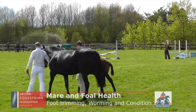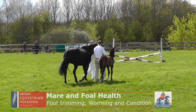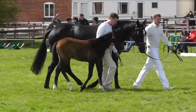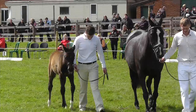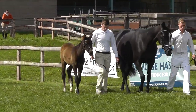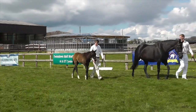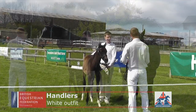Also, in terms of foot trimming, as I'm sure most of you are aware, the foot trimming can affect how the horse actually performs and also its long-term soundness. In addition, we need to make sure that the mare and foal are wormed, and I know that Joanna Varden's going to address that as well later on. And also make sure that your mare and foal are in appropriate condition. One thing that we don't really like seeing at the BEF are overtopped, overweight animals. We'd rather see something perhaps a little bit on the leaner side, to be honest, something that looks like it's going to be able to do a job. Notice here today that these guys are great because they're all in their whites.